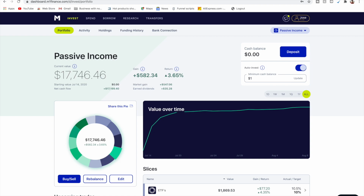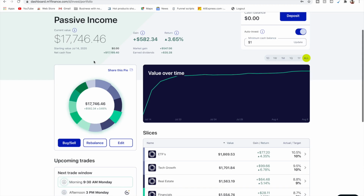Alright guys, so next up is going to be my biggest portfolio. That's going to be my M1 Finance portfolio. As you can see, the name of it is passive income, and that is because one day I want this to pay for all of my expenses. Right now I have currently like $12,000 in it, and $5,000 I decided to borrow, just because it's such a low interest rate that it's honestly such a bargain.